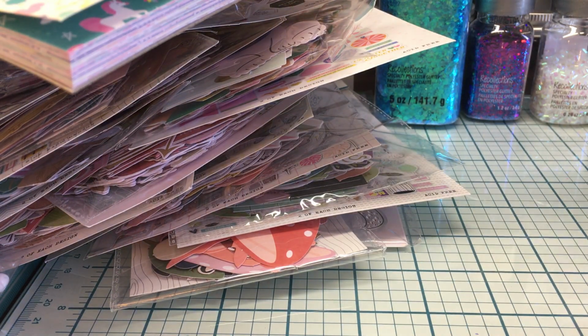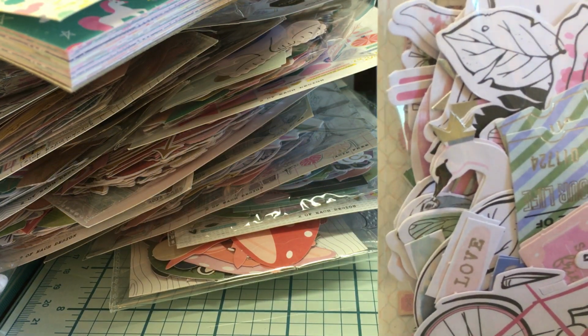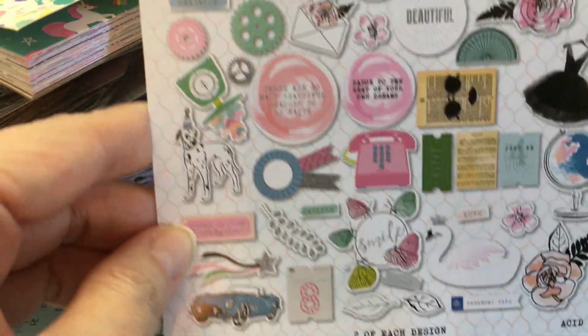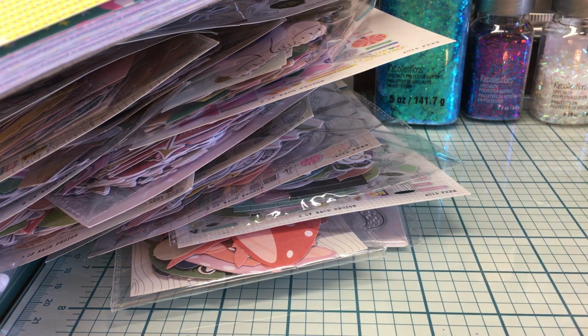So let's see. Oh, I got one more thing that I forgot. I got more die cut shapes. This is from the Arabesque collection. I love that black dress. Whoops. So that is what I got from Rosie Studio.